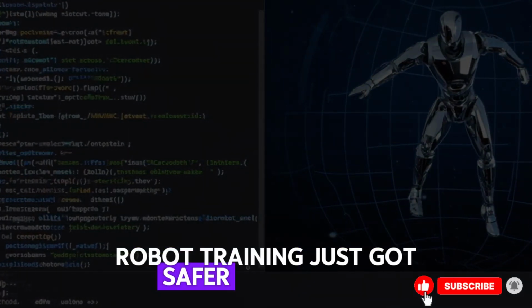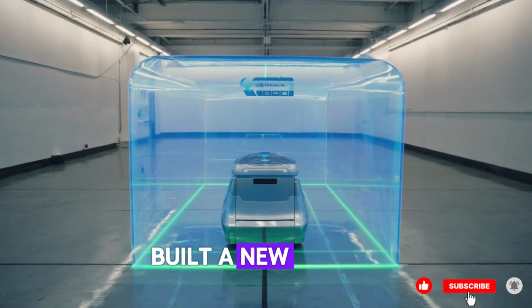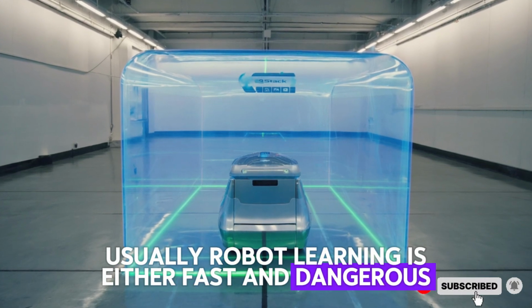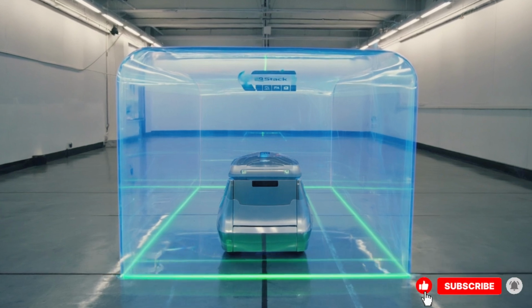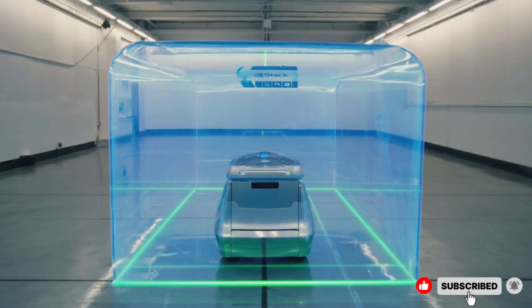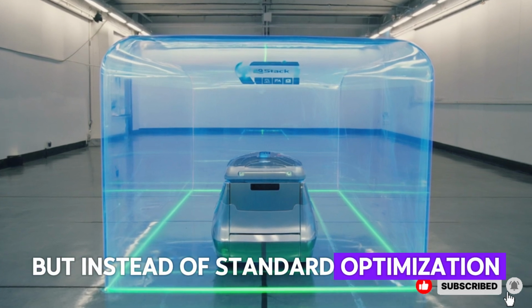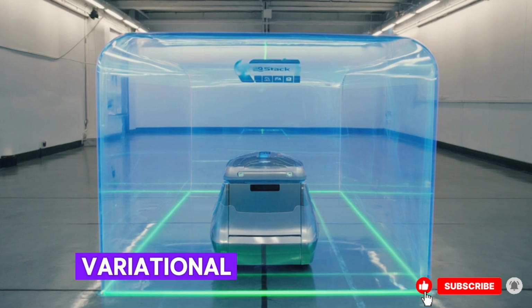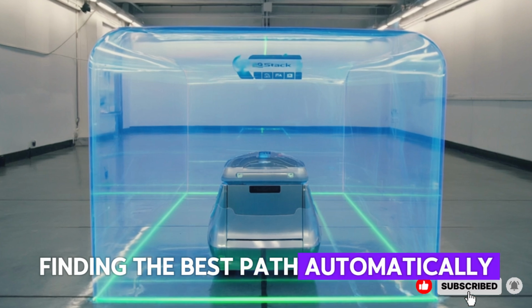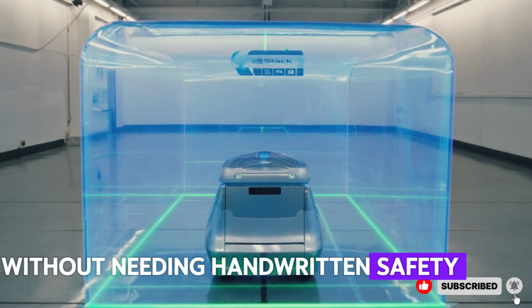Robot training just got safer and faster, too. Researchers at the University of Sydney and NVIDIA built a new system called QStack. Usually, robot learning is either fast and dangerous or safe and extremely slow. QStack combines two techniques: model predictive control for constant safety checks, and deep reinforcement learning for skill. But instead of standard optimization, they use something called Stein variational gradient descent. Think of it like swarms of particles finding the best path automatically. The result? Robots that learn safely without needing handwritten safety rules.